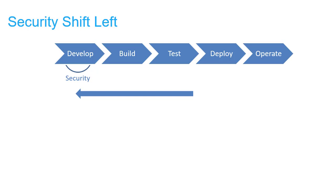And it is not only security that we need to shift left. We also shift left testing. The main idea here is we shift left all quality and security practices to the beginning to make sure we don't have anything at the end that may delay us from moving fast.